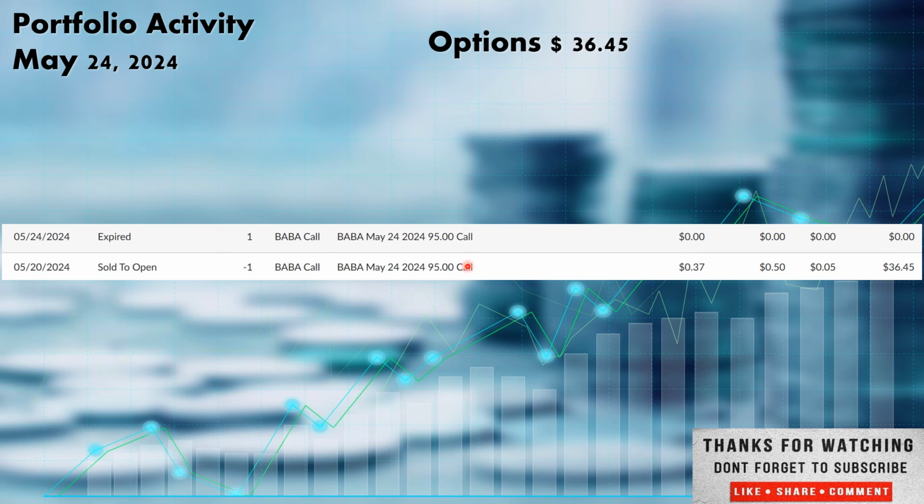Now I am going out far enough where I'm comfortable if the company did get called away, like BABA. I am comfortable right now. I was buying this in the low and mid 70s, so my cost basis is around $70 per share. If it was to hit 95 and this was called away, I'd be happy with that gain plus the options premium I've been receiving on it over the last several weeks. So I am being conservative. That's why it's not much of an options premium, and I am trying to keep these.